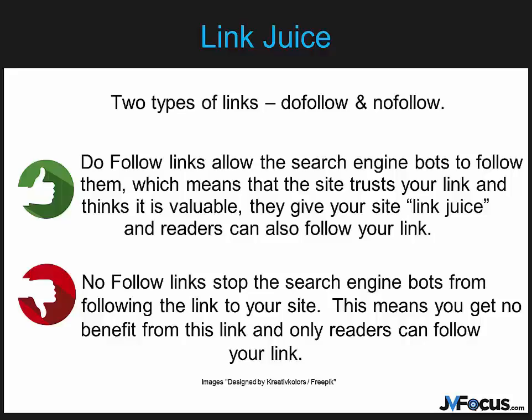Understanding and how to use do-follow and no-follow links to create link juice. Do-follow links allow the search engine bots to follow them, which means that the site trusts your link and thinks it's valuable. They do give your site link juice, and readers can also follow your link. So do-follow links have the most power for SEO. All links by default are set to do-follow.